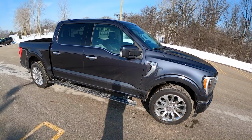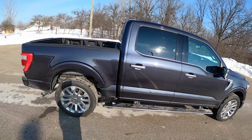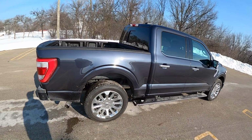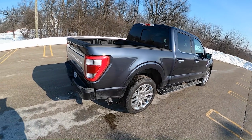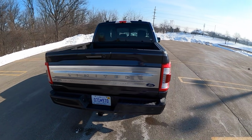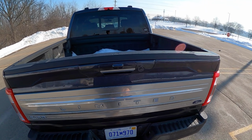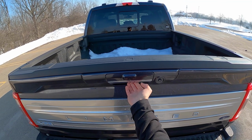So it's not cheap, but you do get a lot for your money. And these top trims are a little bit more expensive than they used to be on the previous 2020 model F-150s. Let's start in the back, because there's just a lot to cover with this thing. There are so many features, we're not going to hit them all, but we'll get as much as we can, and then we'll take this thing for a drive.